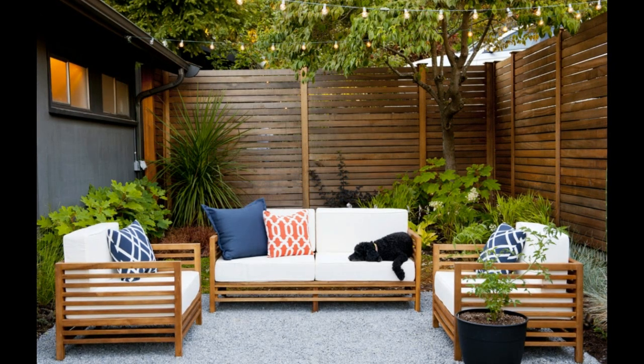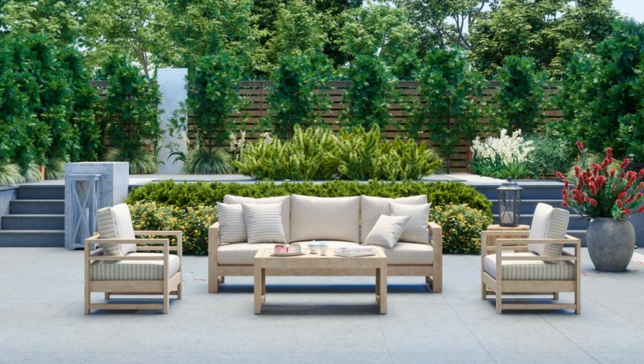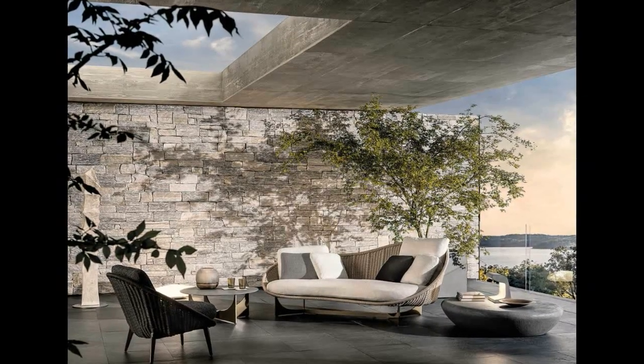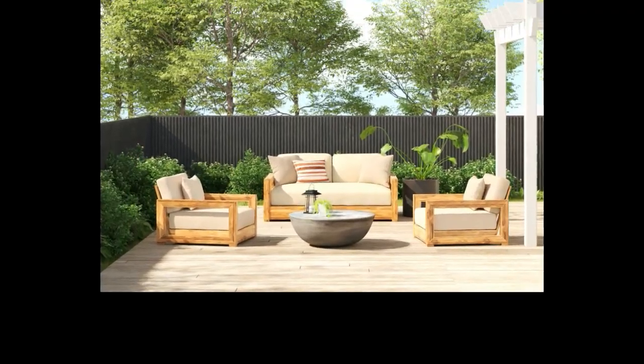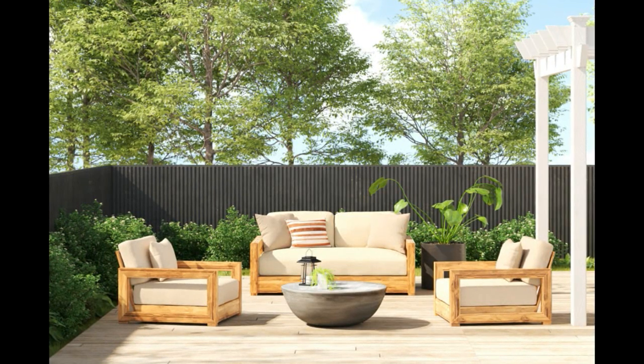Gone are the days of perfectly coordinated patio sets. Embrace the eclectic by mixing and matching different furniture styles, colors, and materials. Picture a sleek metal dining table paired with mismatched wooden chairs. Add some vintage-inspired metal lanterns for a touch of nostalgia. This mix-and-match approach not only adds character but also allows you to showcase your unique style.